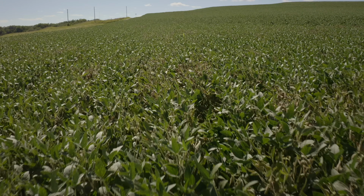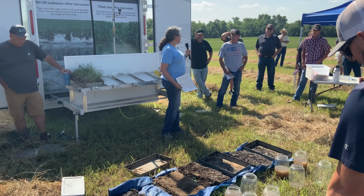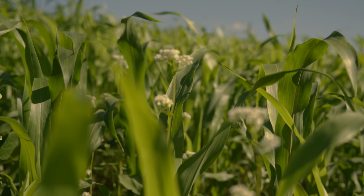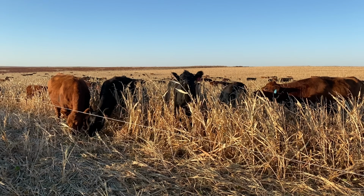It's not a silver bullet. These cover crops don't do it all on their own. It's a system. It has to be integrated with the principles. You've got to keep the soil covered. You've got to diversify. And at the end point, if you can add the animals, that's the pinnacle.